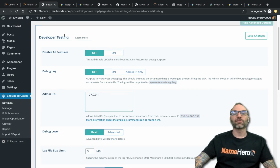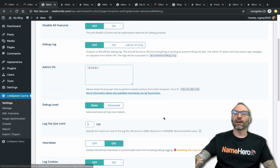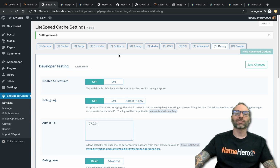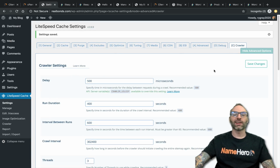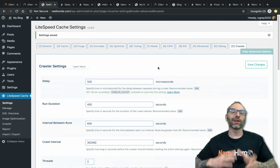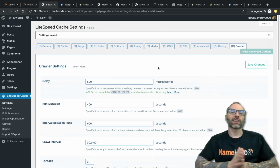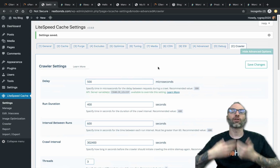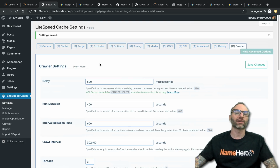There's debugging stuff, so you can click to learn more, to learn how to debug it if you do break the site. I've played around in here for a long time because I've broken stuff before too, so I've used the debug logger. There's a crawler setting. The crawler is pretty cool too, because the crawler will actually run and warm up the site, warm up the cache. When a site's cached, it takes time for the first person who hits the site, because the cache has to generate. The crawler will actually warm it up, and this will explain more. But like that instant click, it uses more resources.